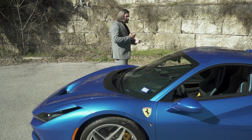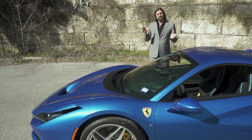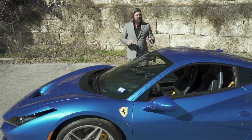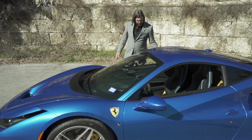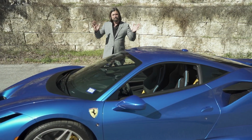Now, you might notice that this looks like its predecessor, but it's completely different. In fact, the only things that were taken over from last year's model, the 488, were the hood, the roof and the doors. That's the only thing that was taken from the previous model.